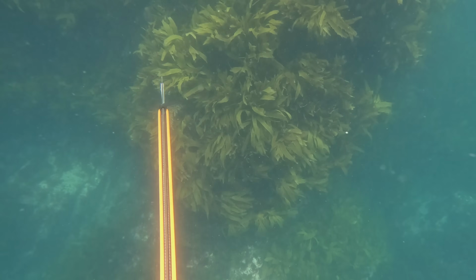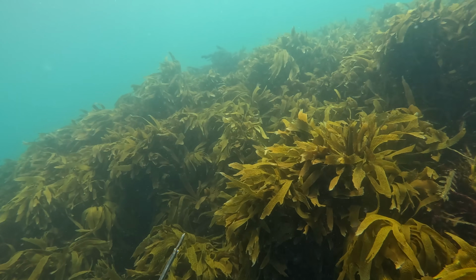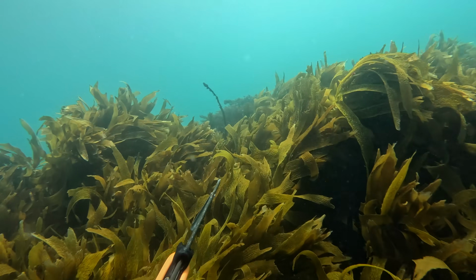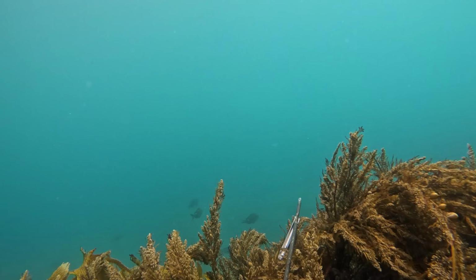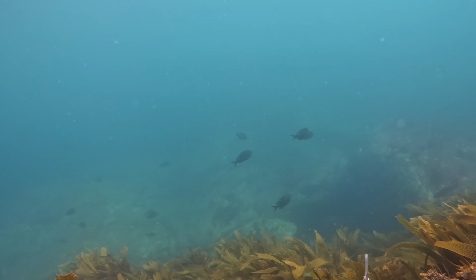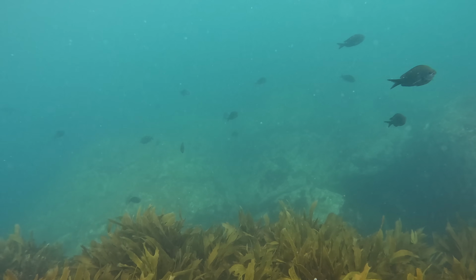Being by myself, I didn't want to go too far away from the boat so I could keep it in sight, especially as the wind seemed to be picking up and I didn't want my anchor to pull. So as I snapper snooped along the shallows, I set multiple snapper traps or ground baits that I could check on the way back to the boat.